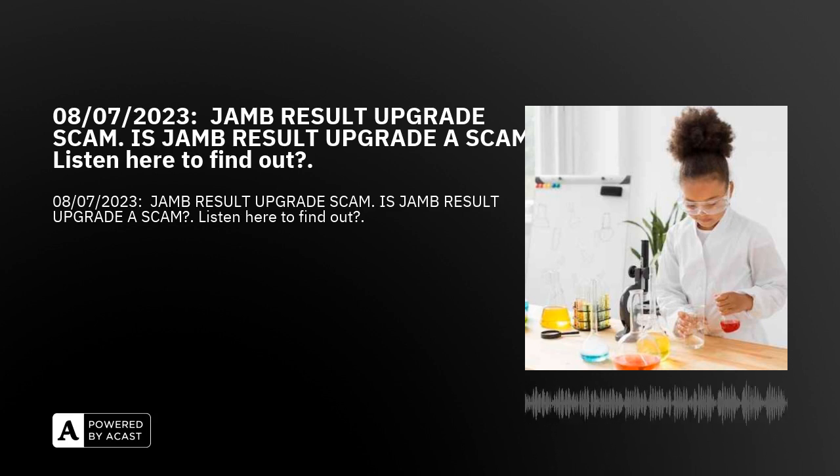Now, the last part of today's session is, is it worth it? Is JAMB upgrade worth it? Do you think JAMB upgrade is worth that time, is worth the stress, is worth the money? Now, I'm going to answer that question. To me, I feel it's a no. It's not worth it.